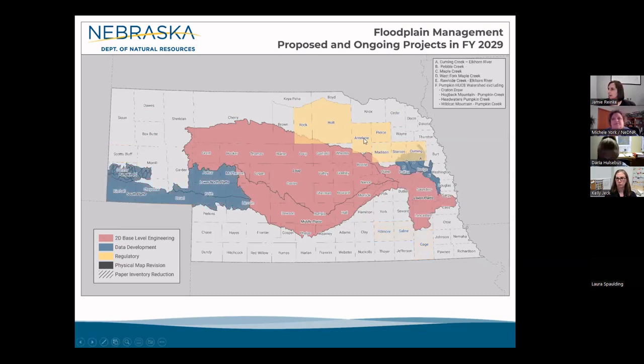And in 29, then we'll start working our way through that upper piece, the North Fork Elkhorn and Lower Elkhorn, to update regulatory maps, which is very exciting for us because we have a lot of paper inventory in the Elkhorns, and I am so very excited to get to the point where we can get rid of those paper maps. And I'm sure that the floodplain administrators agree with me.